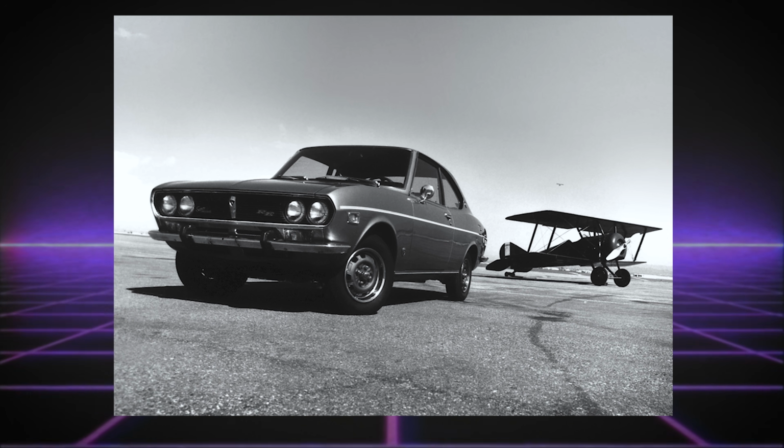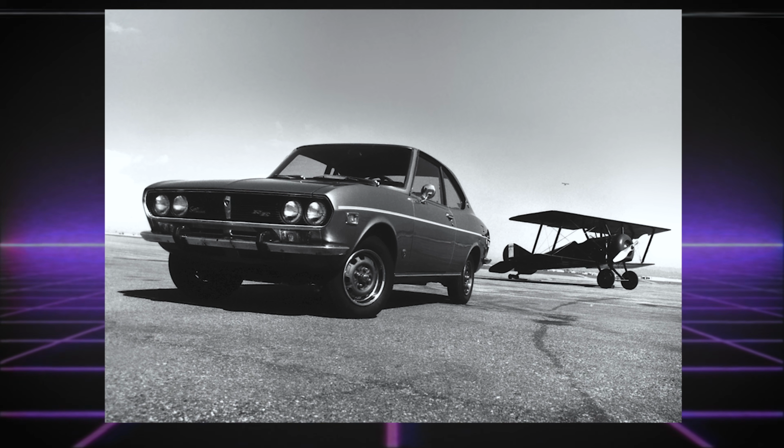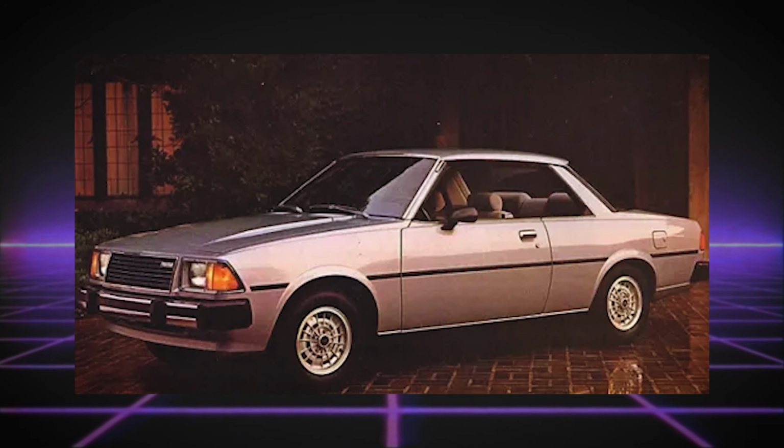It was clear that the second-gen Capella had to ditch the rotary in the US, and Mazda needed to focus on fuel-efficient 4-cylinders. The second-gen Capella, also a front-engine, rear-wheel drive platform, was introduced in 1978, but many markets didn't get them until '79.